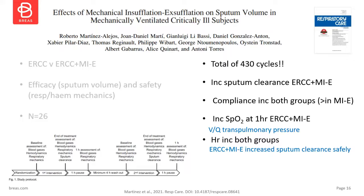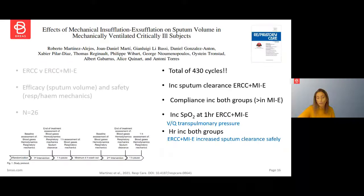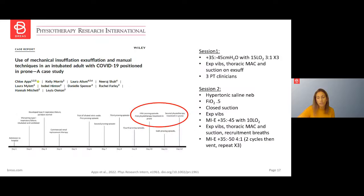So the authors concluded that it's a useful technique. It can be effective in clearing secretions, and also that it's safe, and that's important. So with all of this evidence, we now need to move into different types of study. It's not always all about these randomized controlled trials. So this is a lovely paper, I think. It's just a case study, but it's talking about the use of mechanical insufflation exsufflation in an intubated population and a COVID-19 patient. It's a single patient case study.